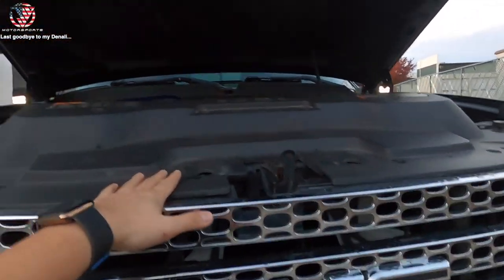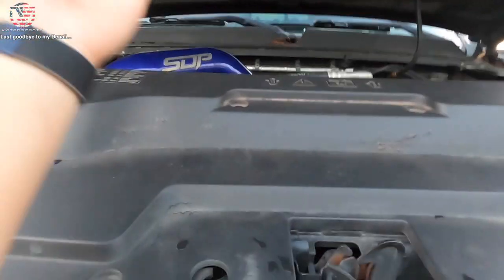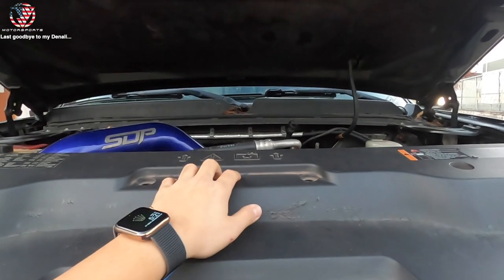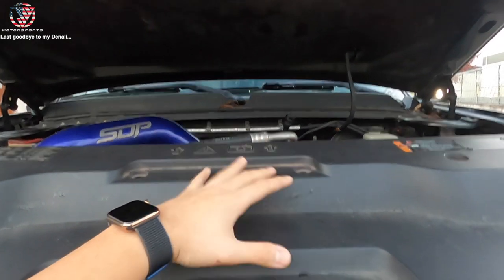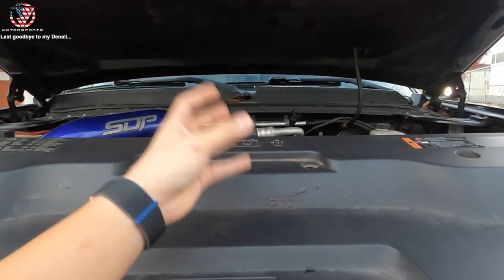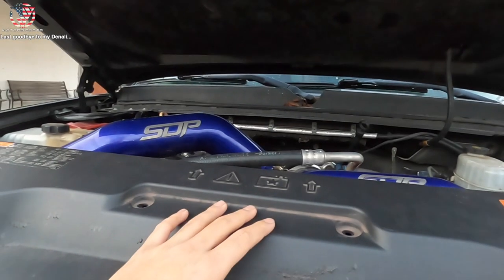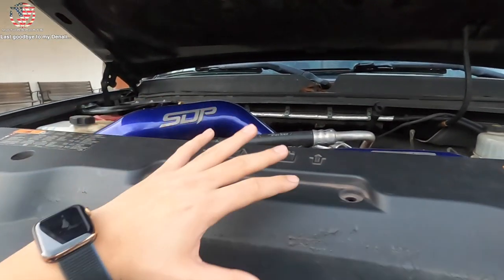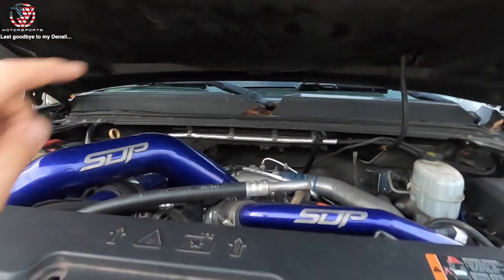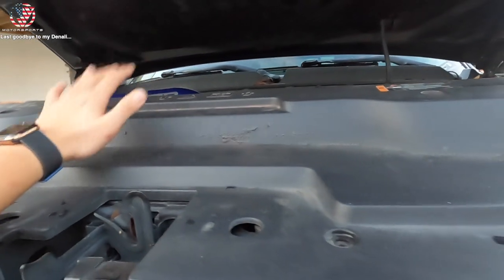So what I did was, because I was a little paranoid and I figured a lot of the LML owners would appreciate me doing a CP3 conversion on this truck and documenting it, I put a Sportsman CP3 pump on there with SDP's CP3 conversion kit. Their kit is one of the most complete and reliable kits out there for doing a CP3 conversion on the LMLs. And while we were doing that, we did the whole Y bridge and the piping, intake, and everything through SDP. And we have a bigger turbo. We have Ryan's Diesel Services 66 millimeter turbo.